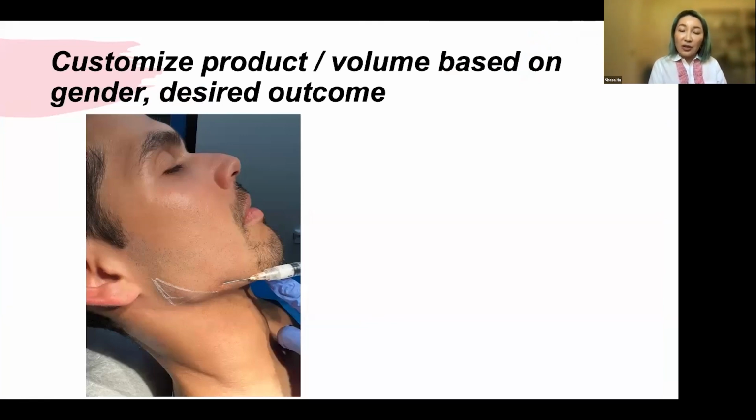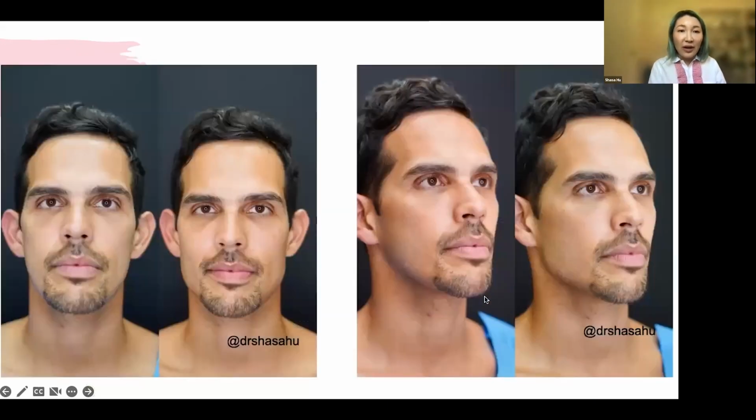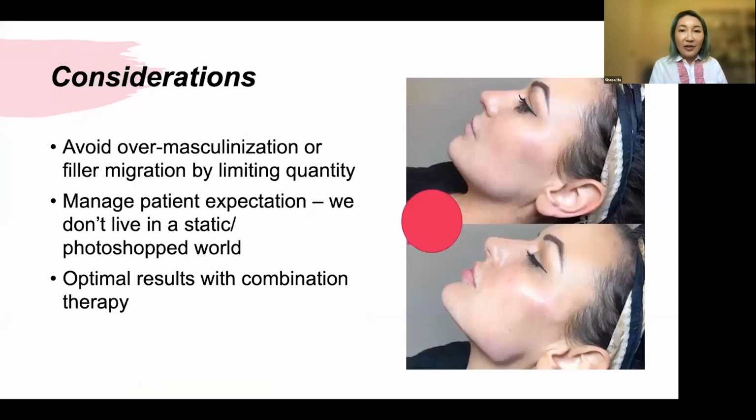So for male patients, I like to use a more robust product. In this case, we used calcium hydroxyapatite, CaHA, Radiesse. This is a photo taken midway through the procedure. This is the treated side. This is the untreated side. We used a total of 3 ml CaHA in this case. As you can see, it's a more masculine look, it's a more chiseled look, it's a stronger jawline, which fits what the patient desires.